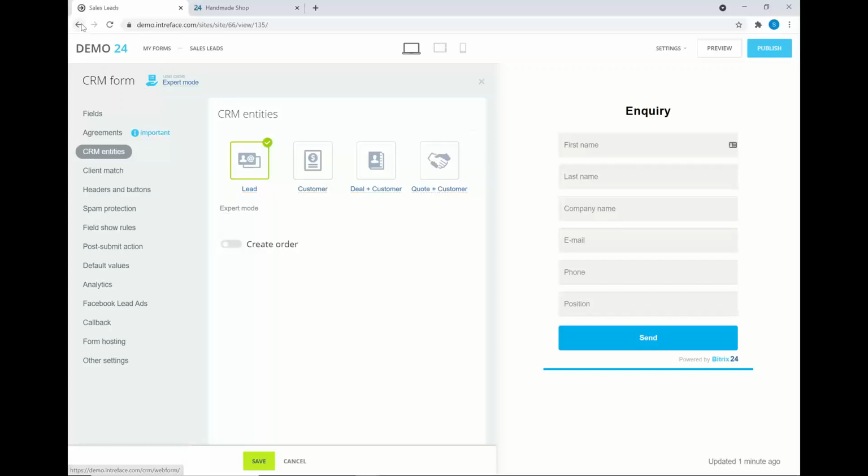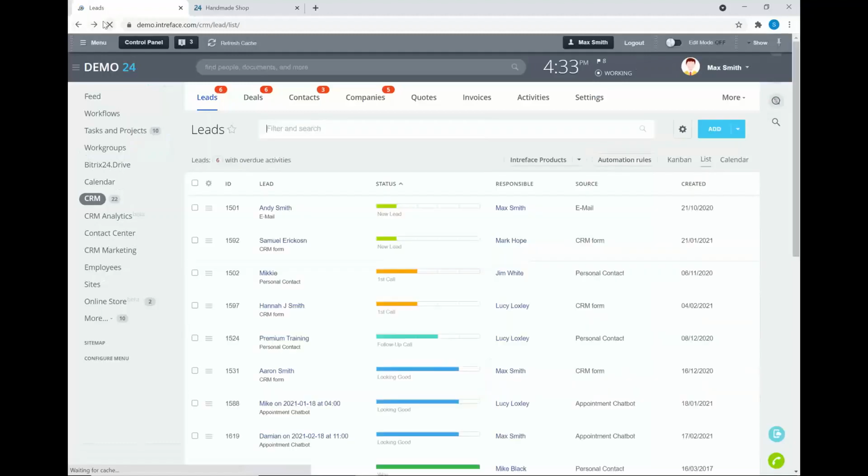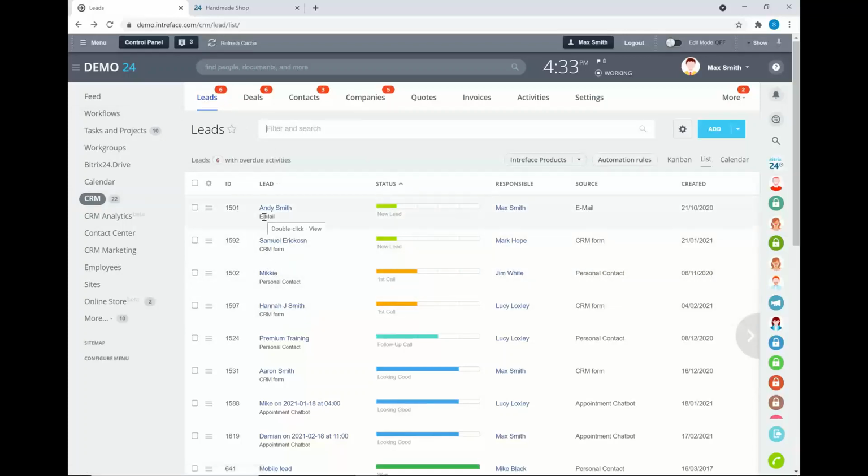Okay, so let's look at the live chats and the website forms. Again, there's no limit to the number of forms that you can create. And when that information gets submitted, it can come into the CRM system. So we've seen how we can automatically create those details. If you turn on the settings, so on the website form we were going to create a lead entity, when a user submits their information, that can automatically generate a brand new lead in the lead section of your CRM system.